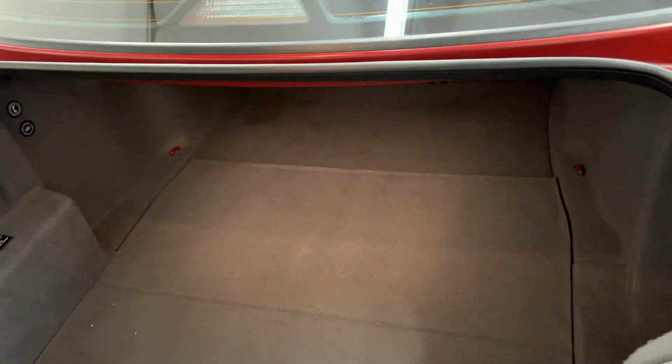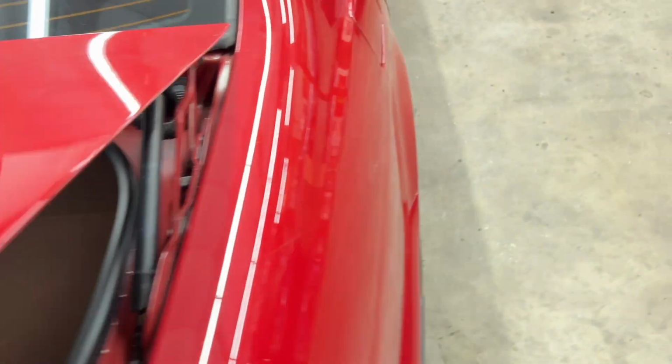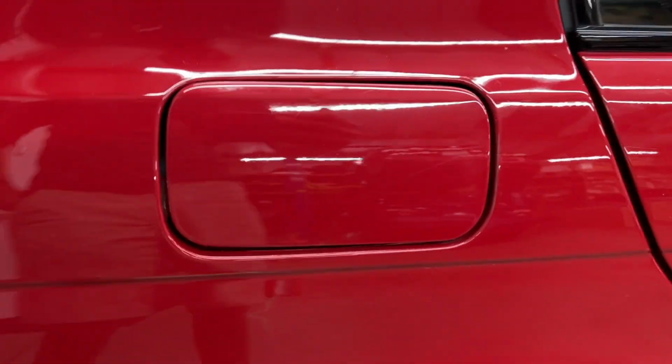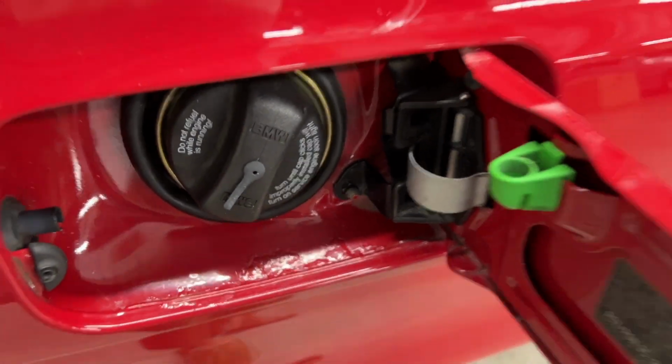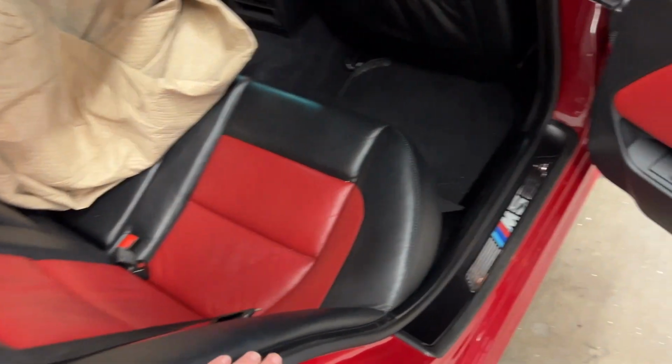Could use trunk struts. Nice, clean trunk. M audio subs. Mark IV nav. Looks like these panels have been replaced, and the pull tab is missing on that. Minor stuff. We can improve upon that door alignment. Let's do the obligatory check for gas cap rust. There is some. It was a Wisconsin car. Tether's broken. Rear right. Seal's right on this side, although frayed.